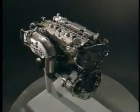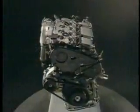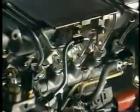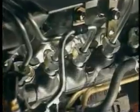The 1CD-FTV is a 2-liter inline 4-cylinder DOHC 16-valve diesel engine with common rail injection system and turbocharger. The engine has adopted numerous cutting-edge technologies. Among them, this video describes the new diesel injection system, which has achieved high performance, clean emissions, low noise, and low vibration.